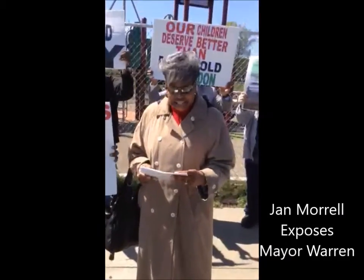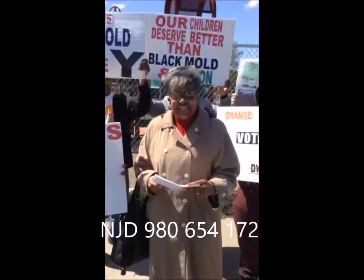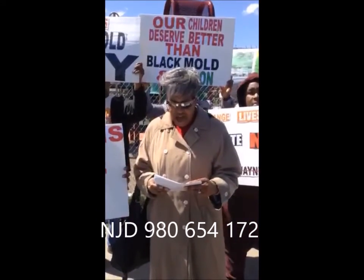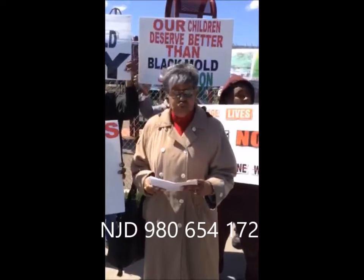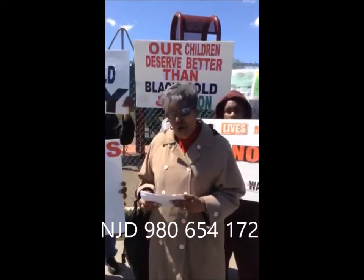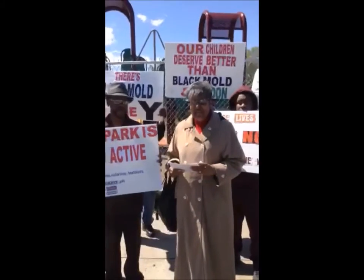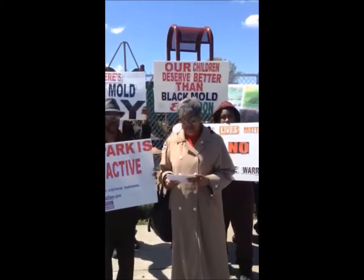Surplus ID number NJD 980-654-172. That's the ID number for this park, which is on the corner of Alden and High Streets in Orange, New Jersey. That number you will find on the Superfund site.